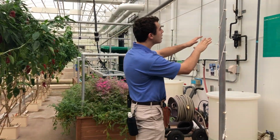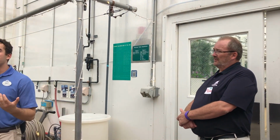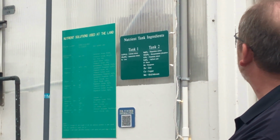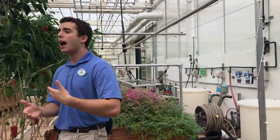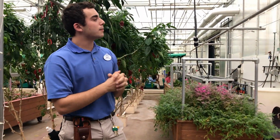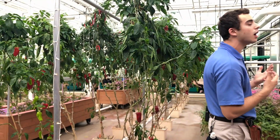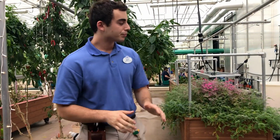Now, up here is the solution used. It's actually the breakdown up here. We do have a breakdown of parts per million up at the tour desk in a handout form if you guys would like that. That'll show you guys, if you went to the local gardening store or nursery, how to mix that. Now, the majority of it is going to be nitrogen, phosphorus, and potassium. So those are the big three nutrients that all plants are going to need. The most is going to be nitrogen.